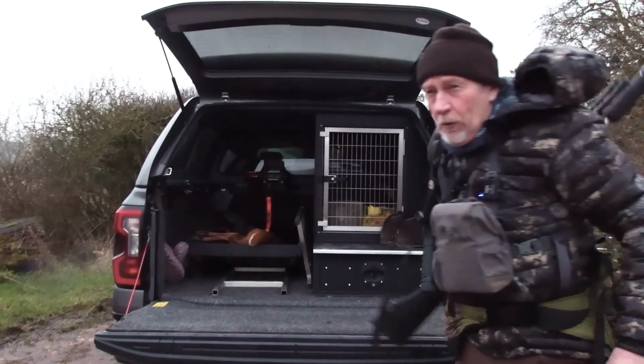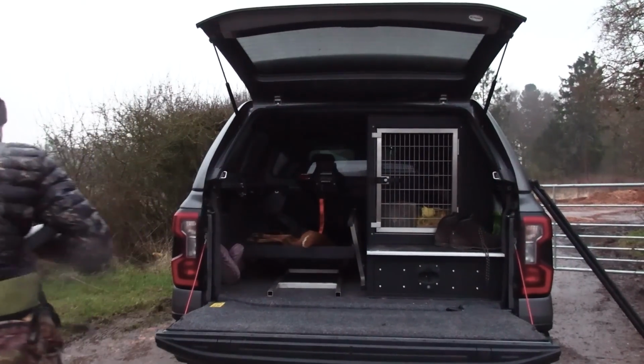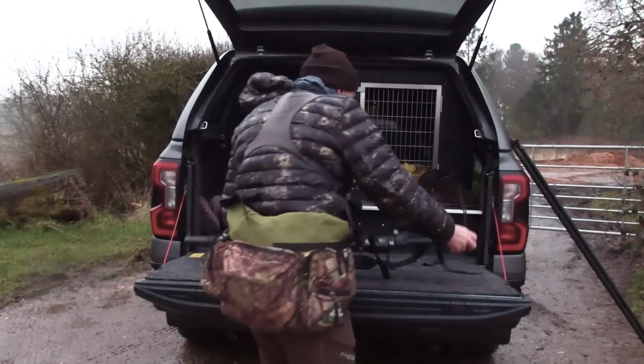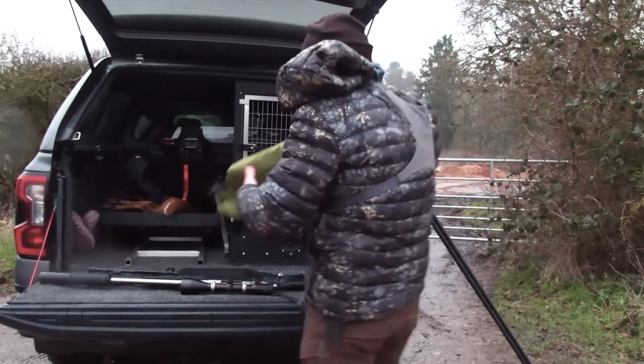Right, just right on cue. It's starting to rain. And I do not do stalking in the rain. So that's pretty good timing. I was worried about rust.